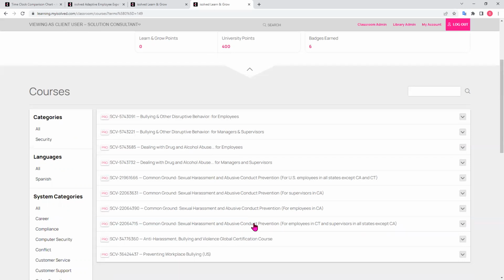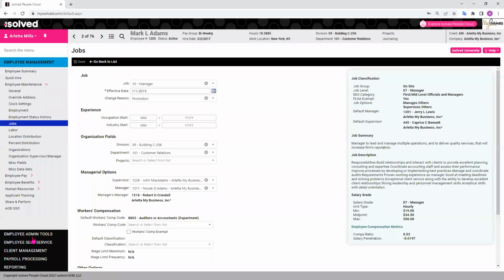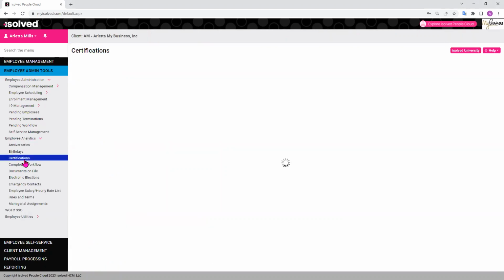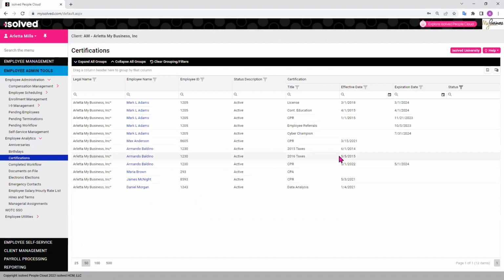So now, at the end of the 2 years, the system's going to send out new emails. It's time to retake your training. You get your certificate up to date and the employee can go in and retake that training. The advantage for you as the employer is as my employees are completing their training, it actually notes that certificate right in their certifications tab in iSoft.